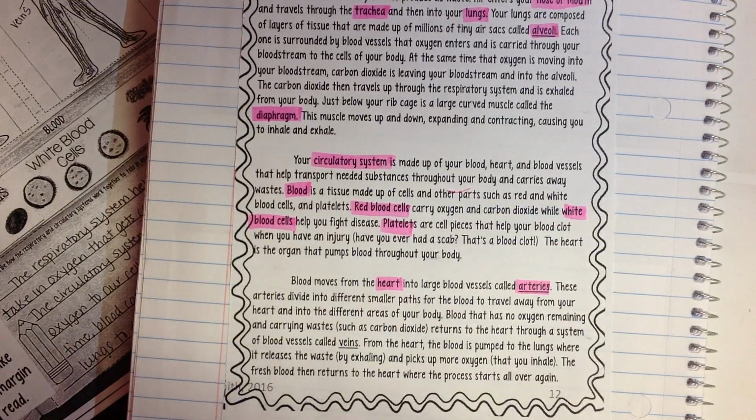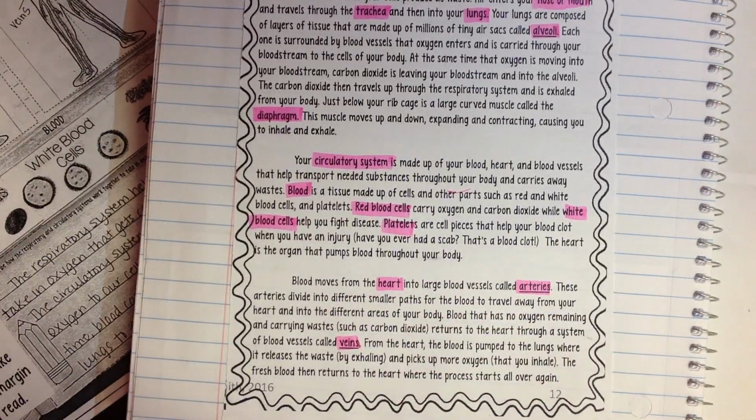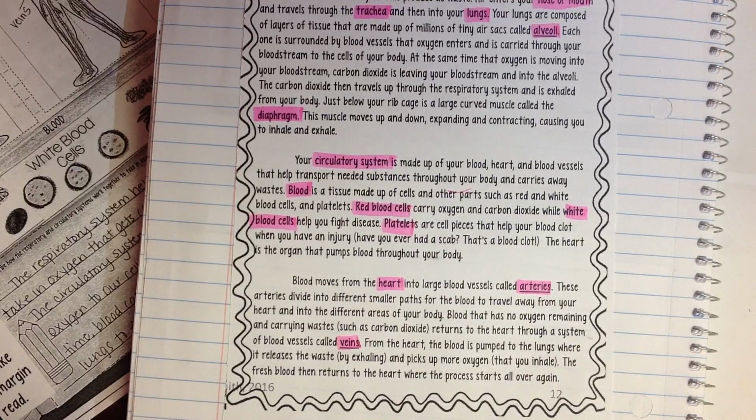Blood that has no oxygen remaining and is carrying wastes, such as carbon dioxide, returns to the heart through a system of blood vessels called veins. Those are the tiny ones that go through your arm and stuff. From the heart, the blood is pumped into the lungs, where it releases the waste by exhaling and picks up more oxygen that you inhale. The fresh blood then returns to your heart, where the process starts all over again.